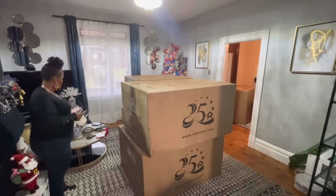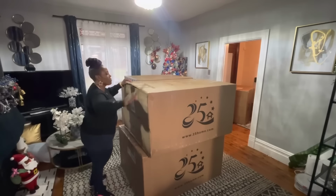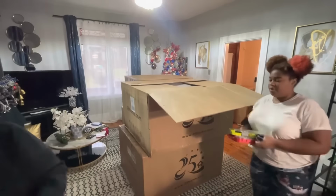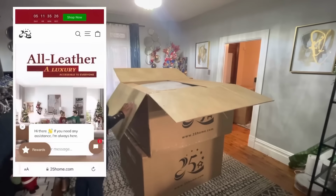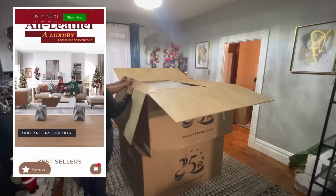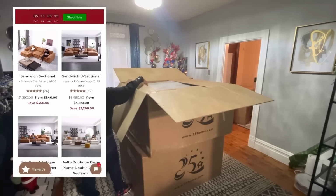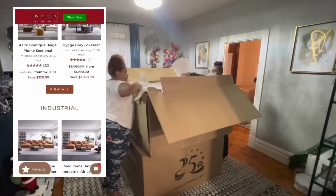Now I will say with 25 Home, they have some amazing furniture pieces. They also have super fast shipping, which I love, and the quality of their furniture is awesome, okay? It is awesome. But some of the things that they have: sofas, beds, sectionals, accent chairs, TV stands, dining tables and chairs, coffee tables, sideboards, and nightstands. They have almost everything here.